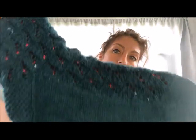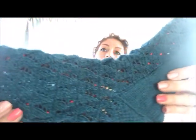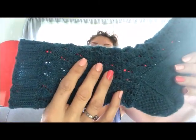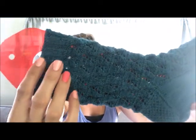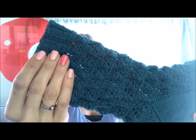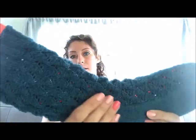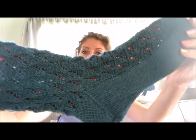Sorry. Okay, that might work a little bit better. You can kind of see the pattern, and it goes all the way around until you get to the foot, of course. But it has this cool, I think it's called the Latvian Twisted Cast On, and I think when it's blocked out, it'll look really cool, but it's a neat little cast on. Really fun, super easy to do, but it is a really nice pattern.